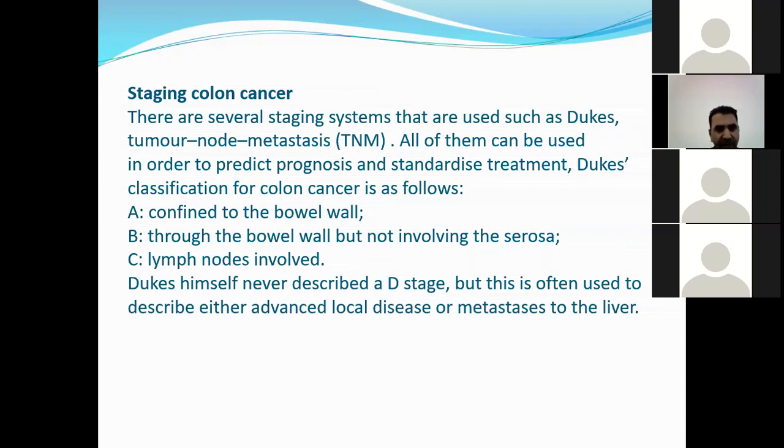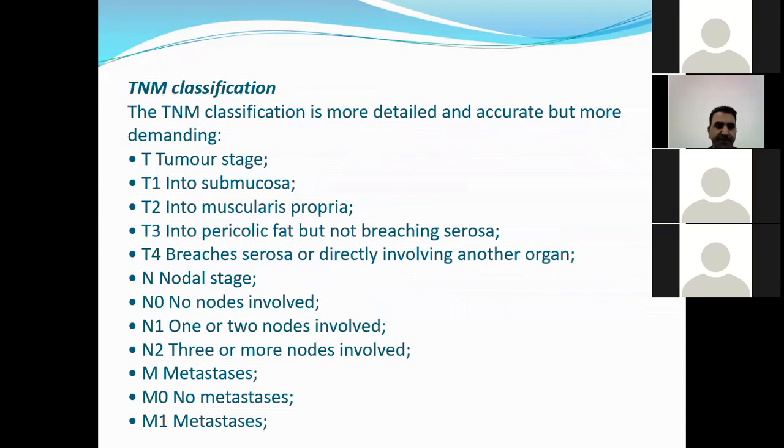A means the tumor is confined to the bowel wall. B is through the bowel wall, but not invading or involving the serosa, not beyond the serosa, and there is no lymph node involvement. C is when there is involvement of the lymph nodes. As we said, D is not present in the original Duke's stage but was added in the modified Duke's stage, which means distant metastasis to the liver or other parts of the body.